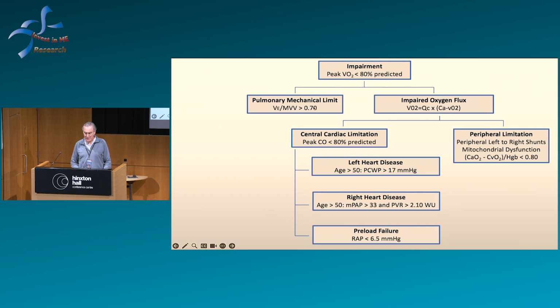This is a non-invasive variable. It's very useful in some cases of long COVID with parenchymal lung disease. I won't be emphasizing that at all. All of this is the so-called Fick principle, which dictates that the VO2 is dependent on the cardiac output and the difference between arterial and mixed venous oxygen content at all times. We emphasize at maximum exercise here. So you can explain the rest of the world impaired VO2 peak and associated exercise symptoms that are not due to a pulmonary mechanical limit by really drilling down with this Fick principle equation.